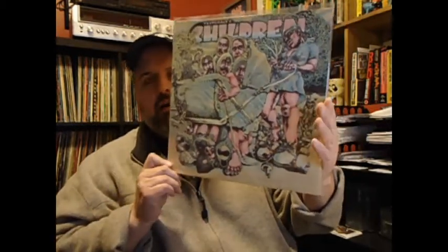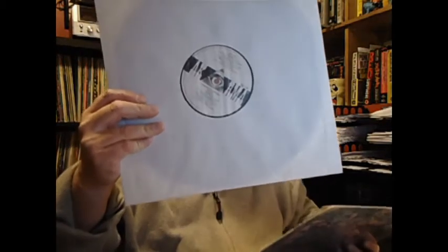A little bit of the psychedelia, or whatever you want to say, in there, but it's definitely heavy blues rock. Very cool. Also on Karma. And like I said, this came out in 69. Looks like Karma did it in 2001. This was still sealed.